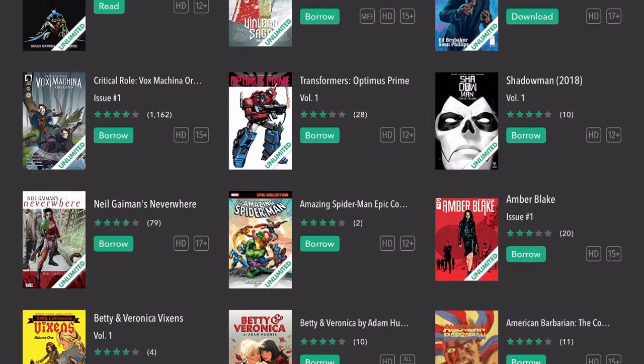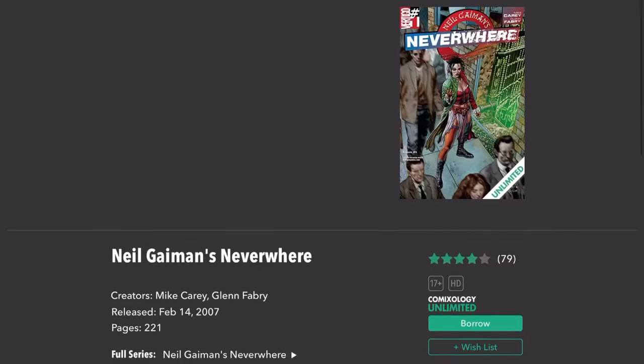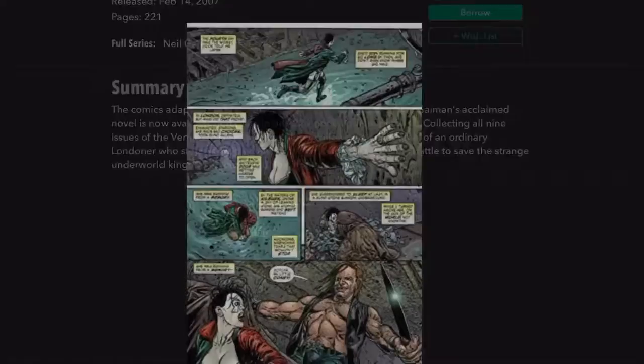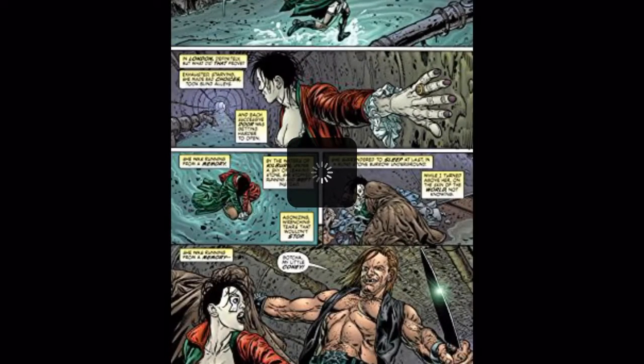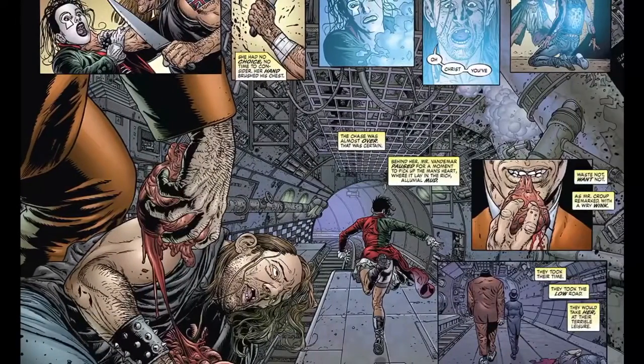Shadow Man Volume 1 from Valiant, Transformers Optimus Prime, Neil Gaiman's Neverwhere. You know, I tried reading Sandman. Oh, Glenn Fabry. Oh, I might have to check this out. And I've read the first 4 volumes, and I couldn't get into it. It just wasn't for me. So I don't know if I'm a Neil Gaiman fan after all. I read Marvel 1602, I think, was the first thing I ever read by Neil Gaiman.